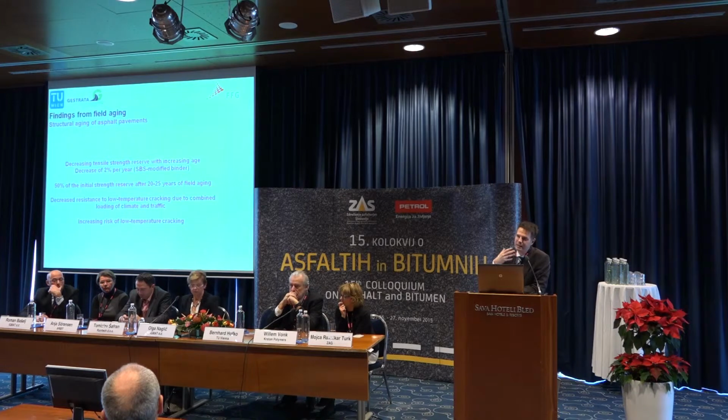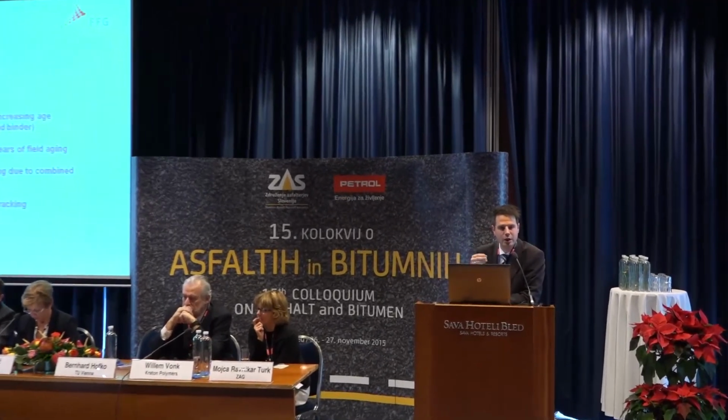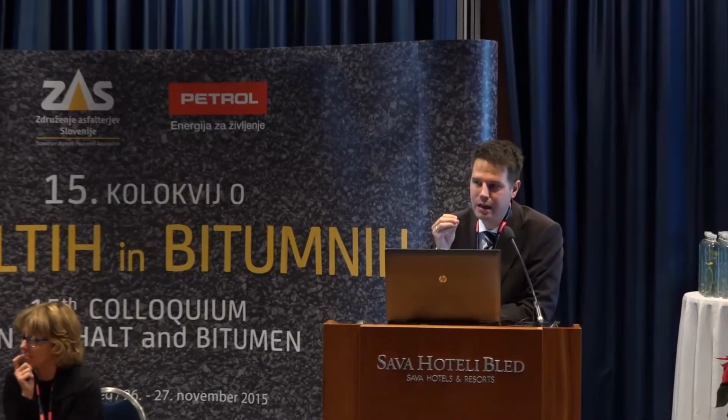And this means that the decreased low temperature resistance that we see for our aged pavements is not due to a decreased resistance to thermal loading, but a decreased resistance to the additional traffic loading. So a pavement that is aging can always withstand the same thermal loading. It can always withstand minus 30 degrees. If in the beginning it can stay at minus 30 degrees, it can be the same at the end of the lifetime. But the ability of a pavement to take up traffic loading in addition to the thermal loading decreases, and that's why we see more and more low temperature cracking with increasing age of a pavement.